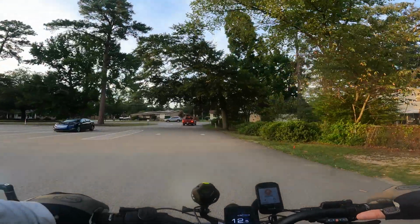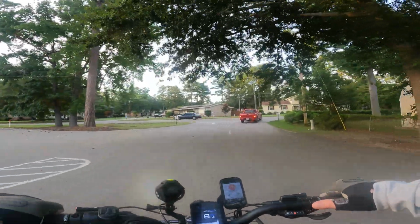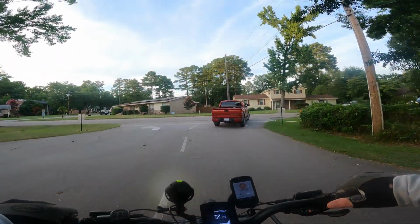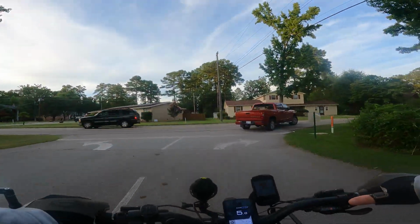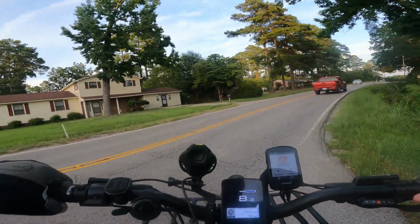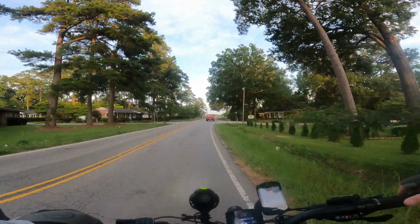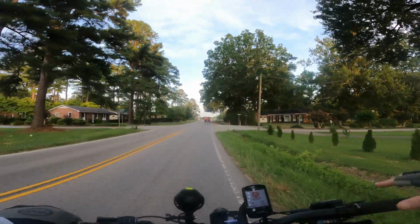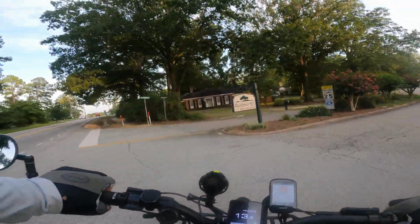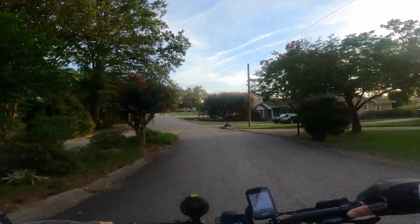I switched my light a little bit where I aimed it down. I was noticing some people were shielding their eyes with their hand when I was driving when it was straight, so maybe that's too bright. So anyway, I pointed it down, but it won't do that. Alright, so let's get up to 3.